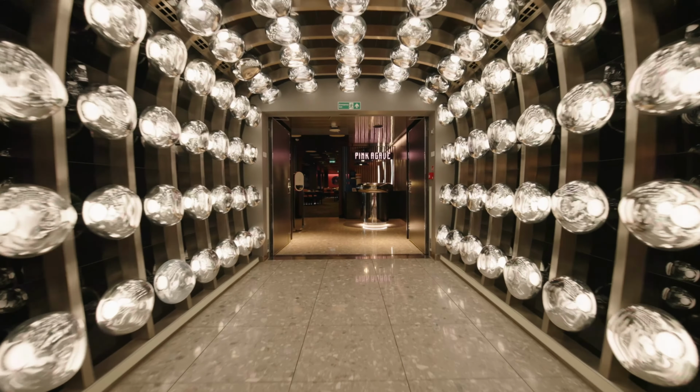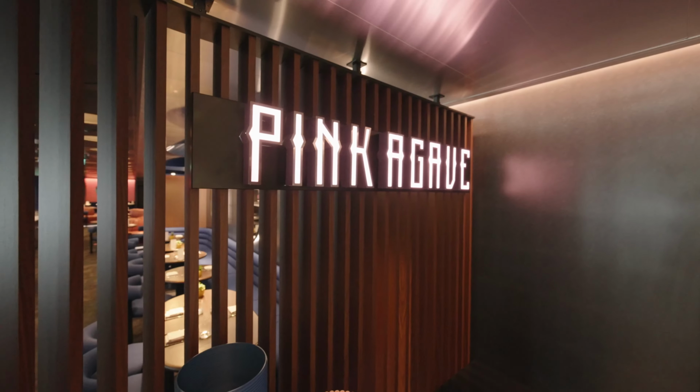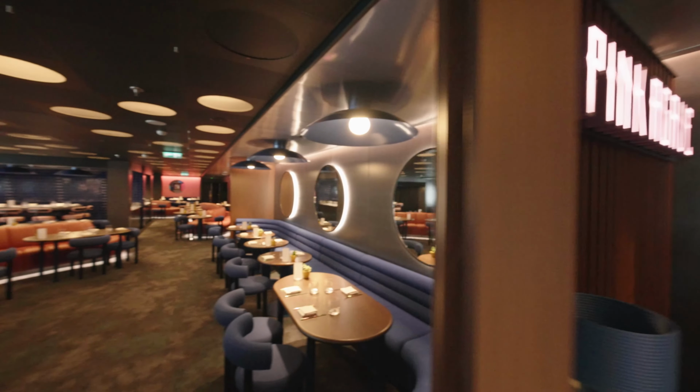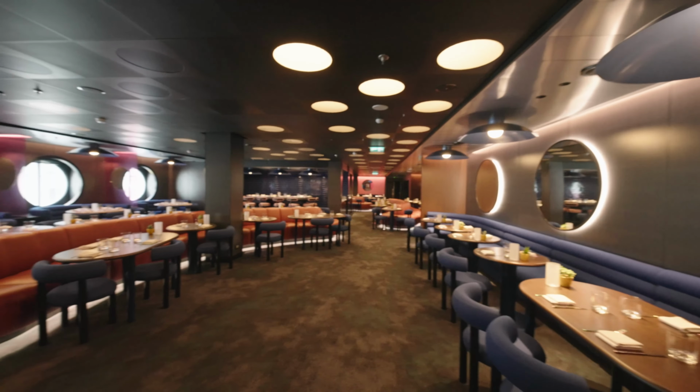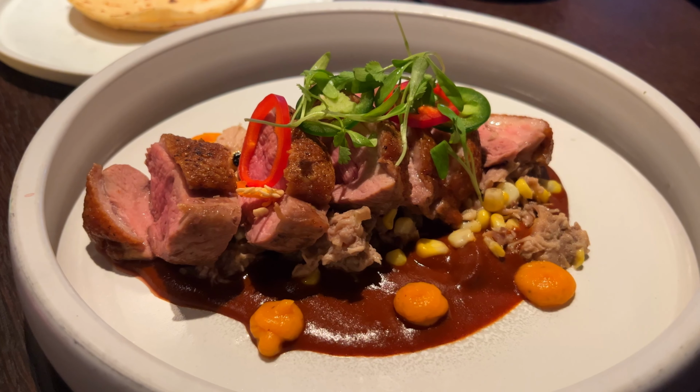Across the way from Razzle Dazzle, you will find Virgin's Mexican restaurant, which is called Pink Agave, and this place offers an upscale Mexican restaurant experience inspired by Mexico City's street food scene.